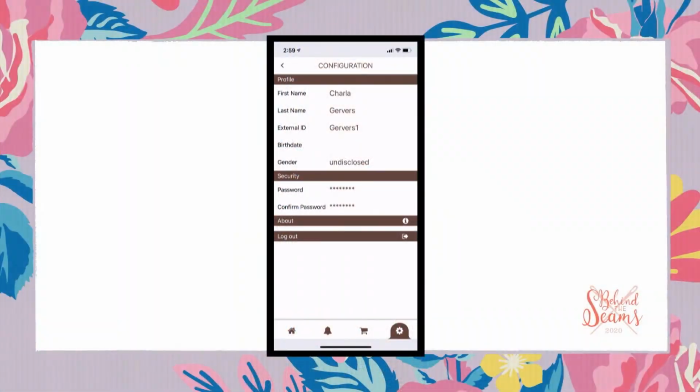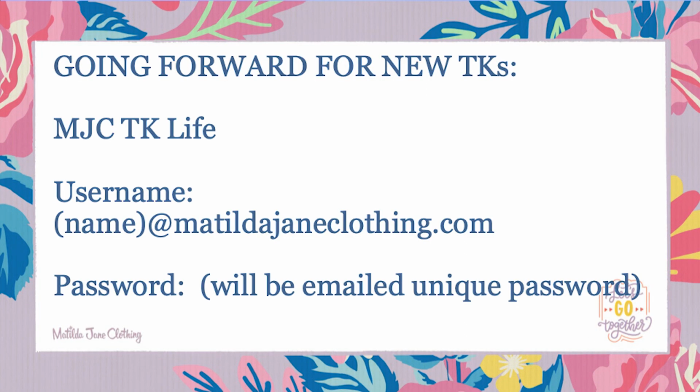Or you see the little log out here on the bottom. This is in your settings. You shouldn't need to go to settings other than if you're doing that. This is the name of the app. The name of the app is MJC TK Life. And then the username that you will put in is your Matilda Jane email address.